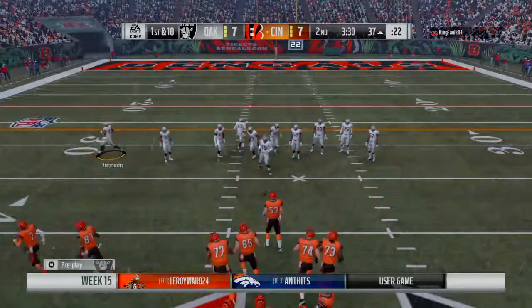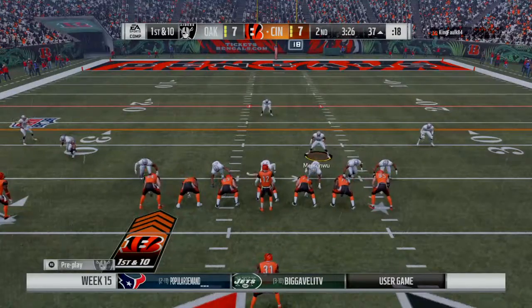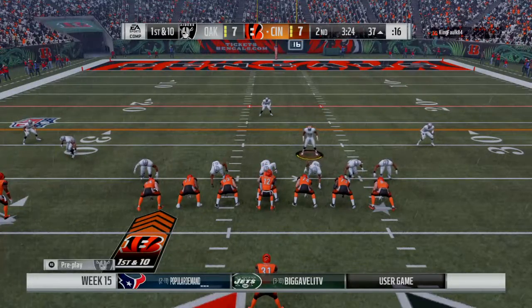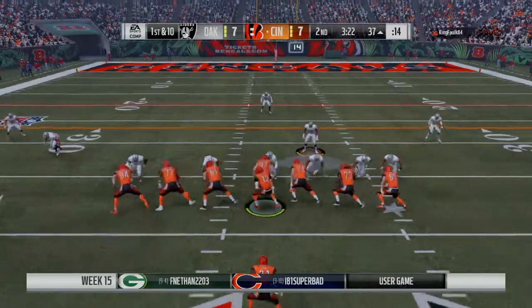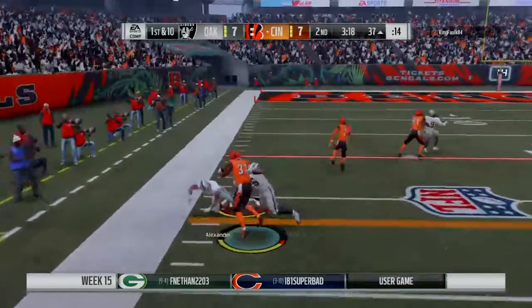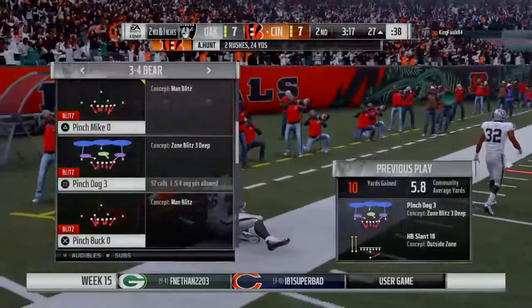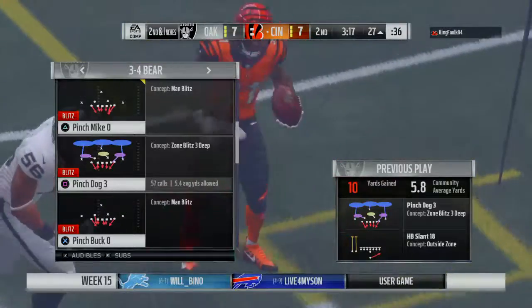So here's a 1st and 10 now in Raider territory at the 37-yard line. Running game working. They'll stick with it on 1st down. That one good for 10 yards. And that'll make it 2nd and a foot or so.